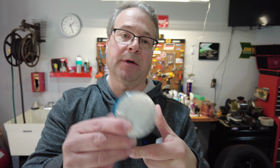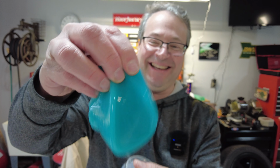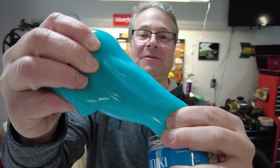It comes sealed, so just keep in mind that if this seal is broken, return it. But it does have a little freshness seal on it so that you know if it's been tampered with or used and returned. So just keep that in mind. All right, and just so you can see the consistency, it's kind of weird. This is it. This is the Pulidiki. You gotta be kidding me. This is the top selling product on Amazon for the auto detailing world. So this right here.